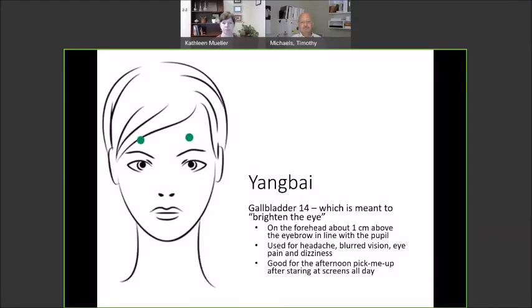Okay, there we go. The first point that we're talking about is called Yang Bai. Yang Bai, also an acupuncture point called gallbladder 14, is located just above your eyebrows, about 1 centimeter above, right where the pupil is. If you go right up there, there is a little bit of a divot that you can feel. You can do it on both sides. And this is a really good one. Sometimes they're a little bit tender.